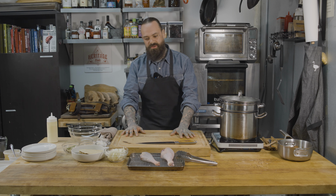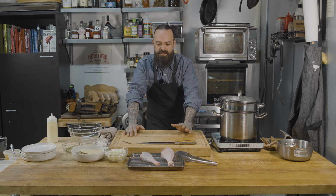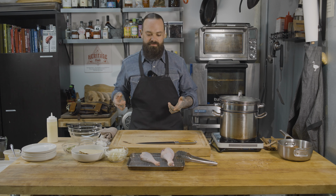Today we are making a version of a tinga, which a lot of times people see with turkey or with chicken, but we're doing this one with turkey. And just to show you guys some things you could do with different cuts, we're just going to use the legs. So if you're not a big family and don't want to cook a whole turkey at home, legs might be perfect for you.